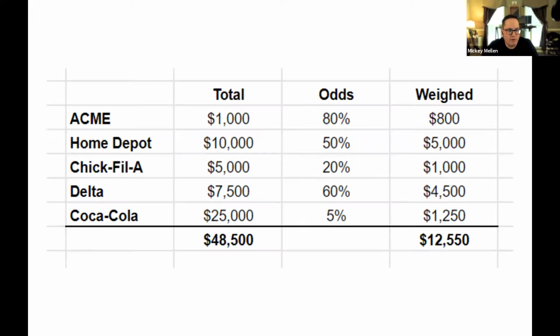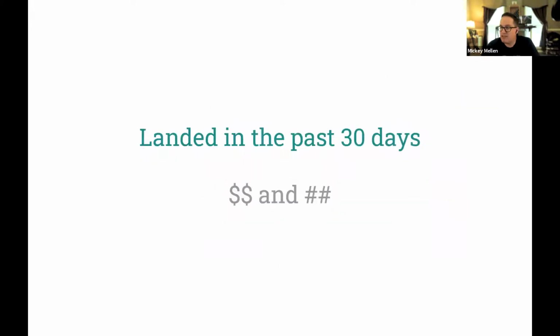So if we were to win that Home Depot job for $10,000, I would put $10,000 into this, saying in the past 30 days, we landed $10,000 worth of work. Again, knowing that money's going to come in next week, next month, over a 6-month period, whatever it is. But it's a great leading indicator. That tells us that's money we've won that will be coming to us in the future. And it's a phenomenal one to see in there.